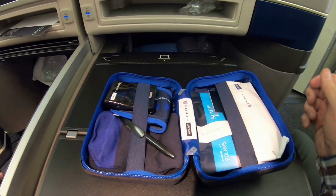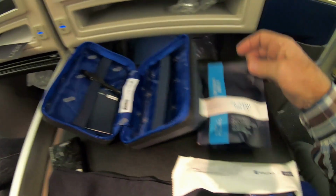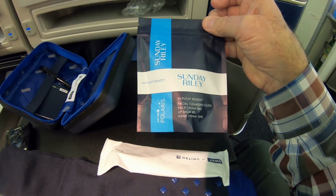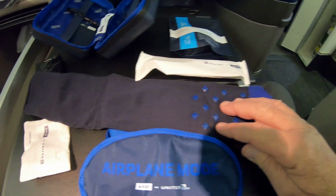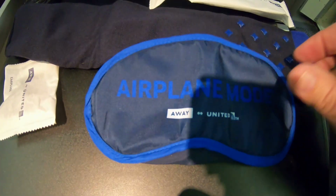And it contains all the little goodies that you're going to want for this flight. We got an ink pen in there, nice to fill out all the forms. We got the Sunday Riley facial cleansing cloth, face cream, etc. We got our toothbrush. We got our in-flight socks here. Got some tissues, earplugs, which are important. And we have our face mask here. So overall, it's a very nice amenity kit and something you might want to take home.